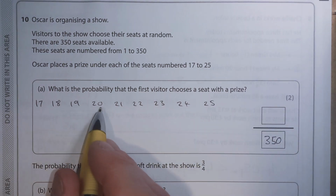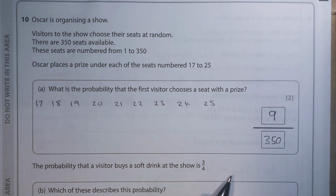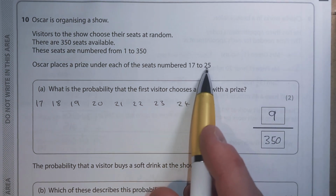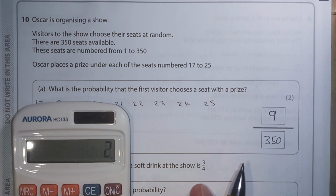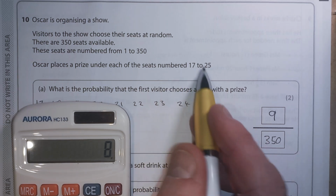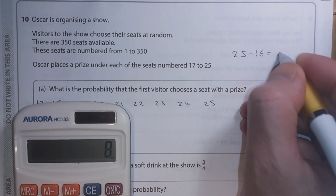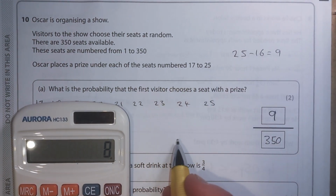So we've got 1, 2, 3, 4, 5, 6, 7, 8, 9. Now the mistake, almost what they want you to do, they're trying to encourage you really, is to say, well, let's do 25 minus 17. And if you do that, you'll find that you only get 8, which would be wrong. The reason it's wrong is because 17 is okay. So if you do want to do it as a subtraction, you actually want to say 25 minus 16. Because up to 16 you wouldn't get a prize, but 17 to 25 you would.